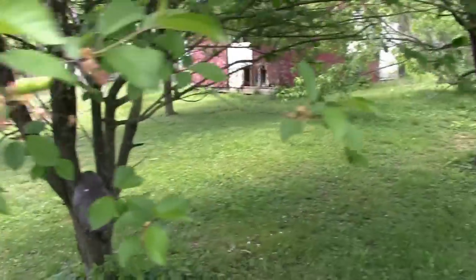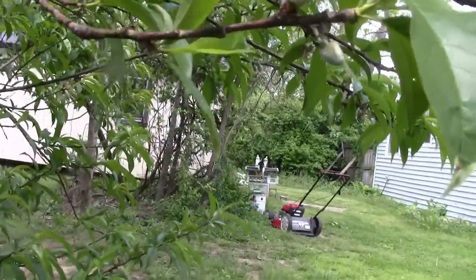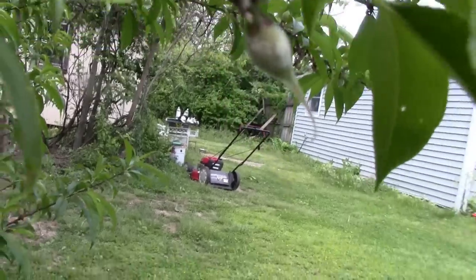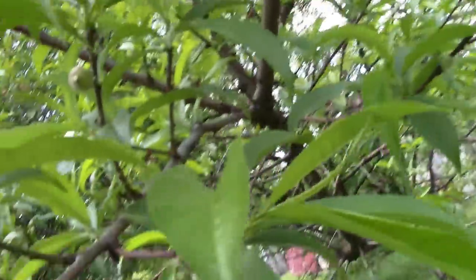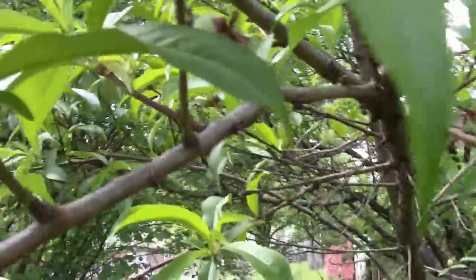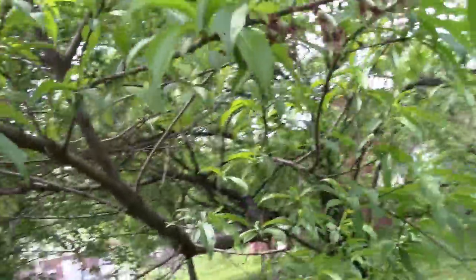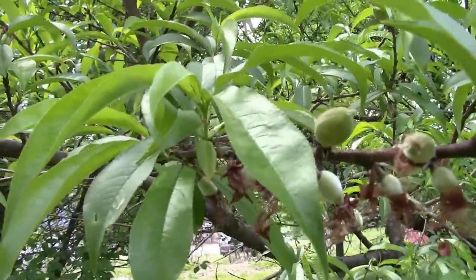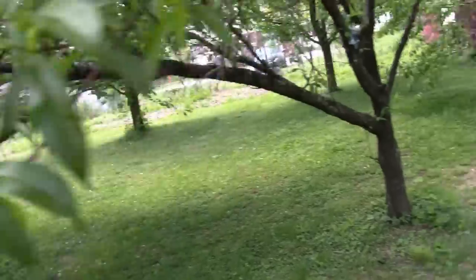And this next tree is a peach tree. There's a little peach and another little peach and a peach. But the peaches disappear quickly when the squirrels become aware that they are there.